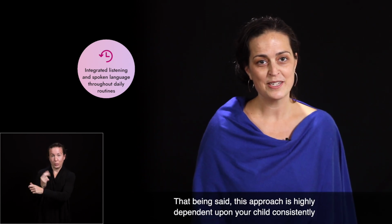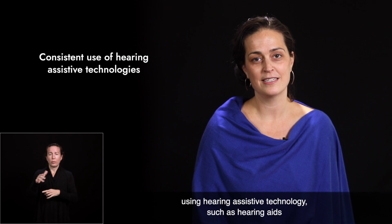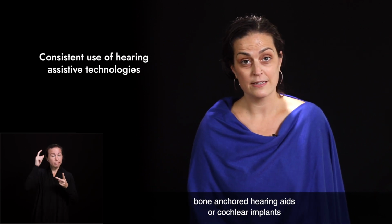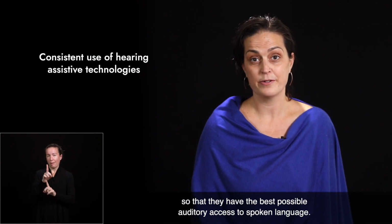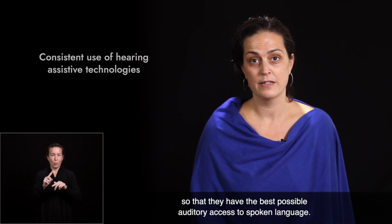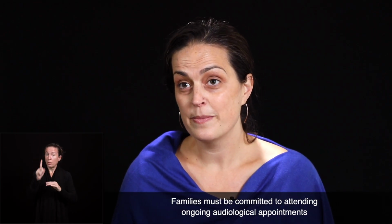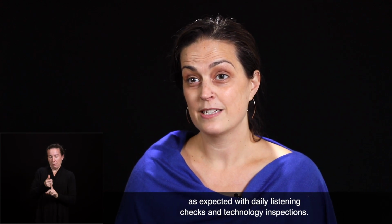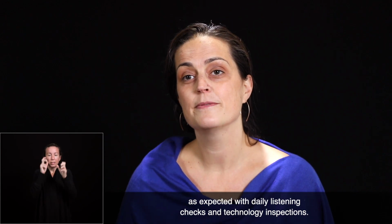That being said, this approach is highly dependent upon your child consistently using hearing assistive technology, such as hearing aids, bone-anchored hearing aids, or cochlear implants, so that they have the best possible auditory access to spoken language. Families must be committed to attending ongoing audiological appointments and make sure that their hearing assistive technology is working as expected with daily listening checks and technology inspections.